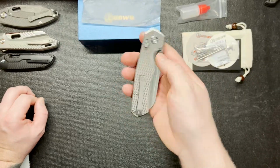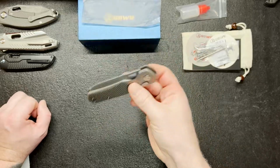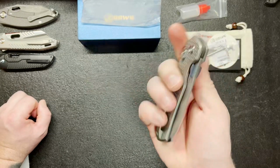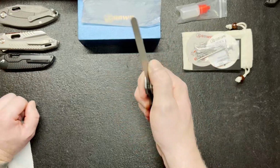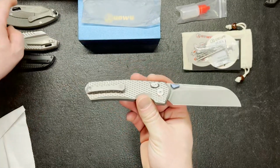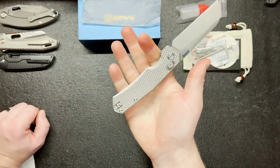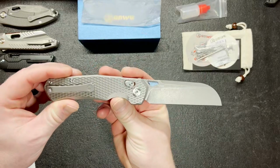The XT lock, obviously, is really nice. It works really well. I think I do like their frame lock better. It's just a preference. It's not like one's better or worse. I just like their frame locks. I really like the Padre and the S-Tao. I think the S-Tao is my favorite. I go back and forth between the Padre and the S-Tao, and this one's probably going to go up there too. I really do like this, and it's a lot like the S-Tao. So obviously, if you have a Kunwu S-Tao, it's going to be really, really close.